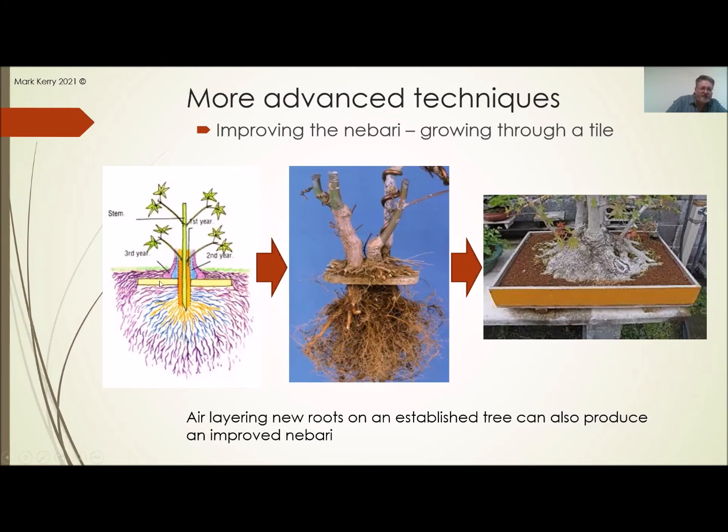So what you can do is take a tile, get your small plant, put it through, and then bury it to this level. What will happen is over subsequent years it will thicken to the size of the tile. When it reaches that point, it will realize that it needs to put out new roots, because what's happening in the tree is you've got a lot of the nutrients coming back down the trunk, and some of those would naturally go into the roots for storage. Because it hasn't got new roots, it creates new ones.